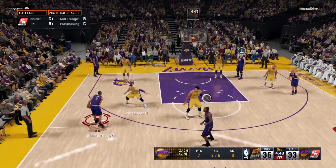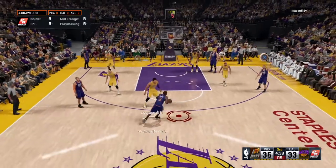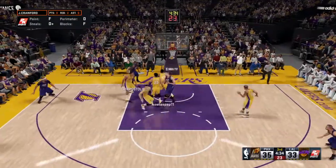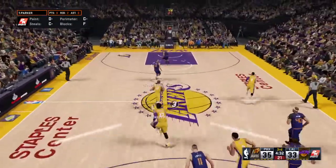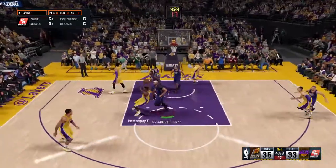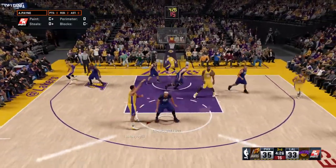Lopez a screen. Afflalo dishes to Crawford. It's hauled in by Bynum. 1 for 5 on offense. A slow start here in the second half. Nice passing here by Los Angeles.